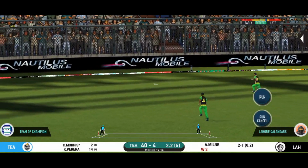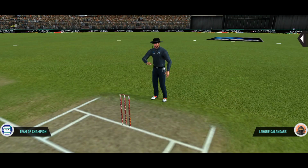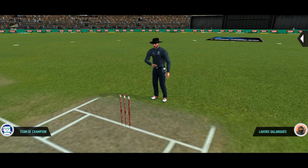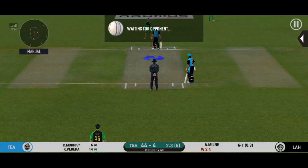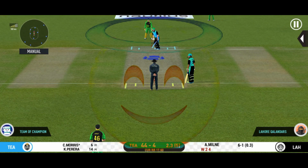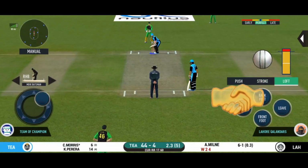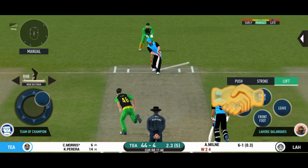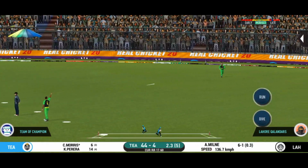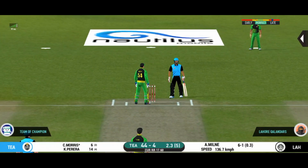That is in the air and in the gap as well. Goes for 4. Can he do it again? That was a quick single. Nice running between the wickets.